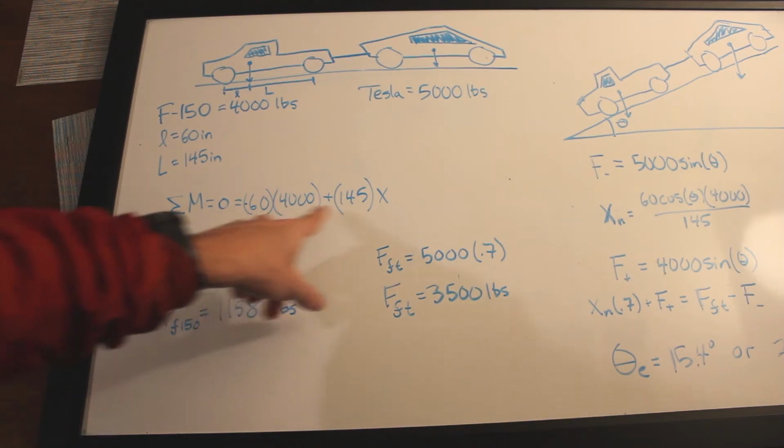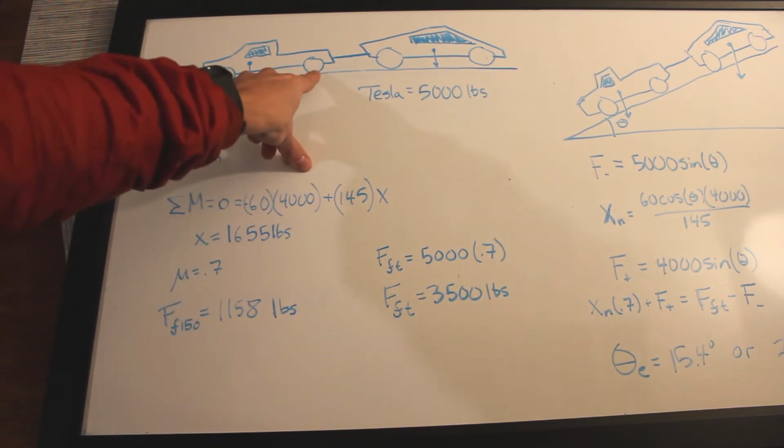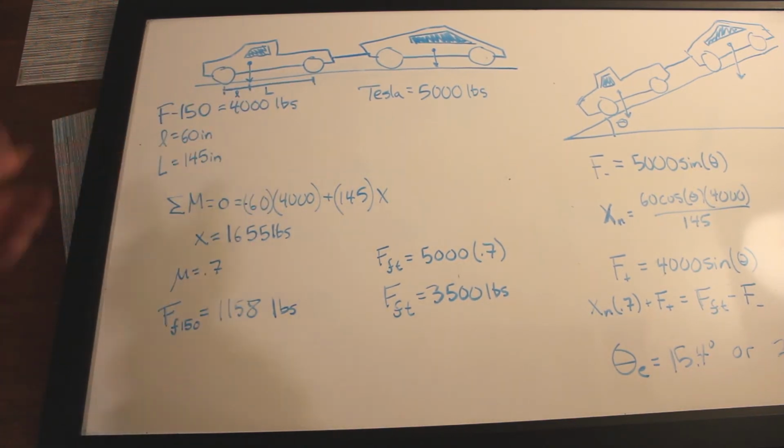So by doing that, we can figure out that the weight on this back wheel set is about 1,655 pounds, okay? So that is significantly less than this 4,000 pounds.